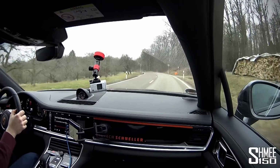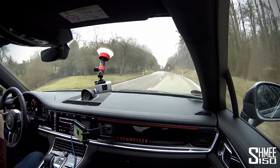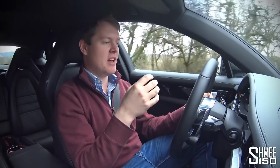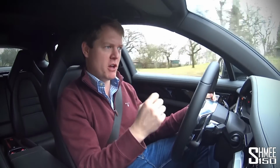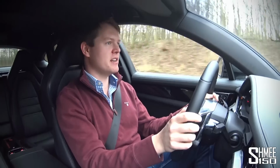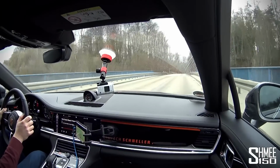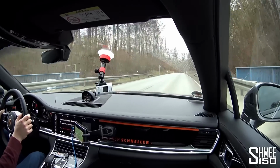Okay, shifts are much more aggressive. That's an interesting observation I've just made. So definitely having it in RaceChip's race mode, it gets a much more sporty drive. I felt that straight away. Let's just slow down a notch, just to experience pulling away a little bit from second gear. There we go.